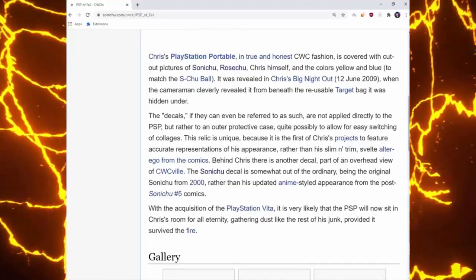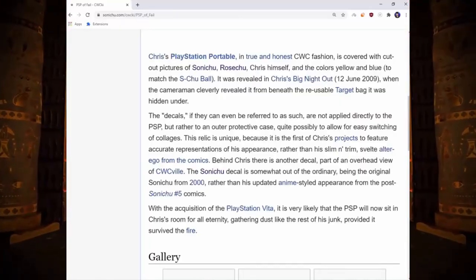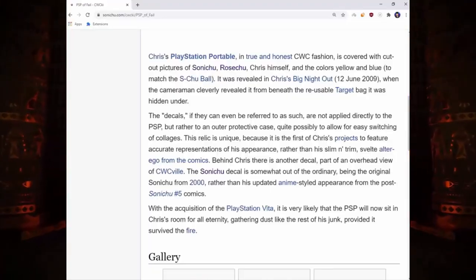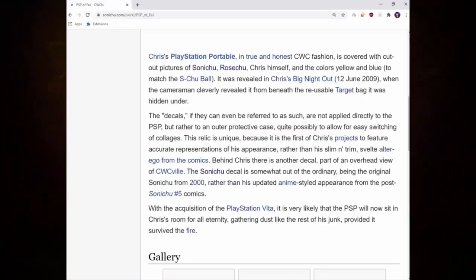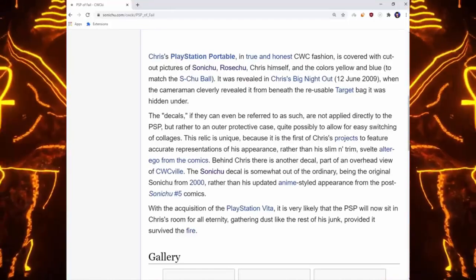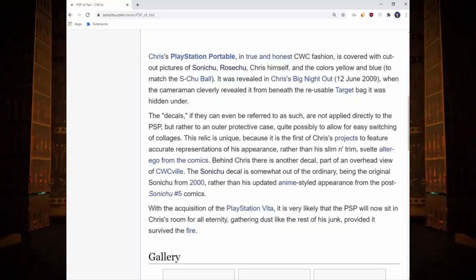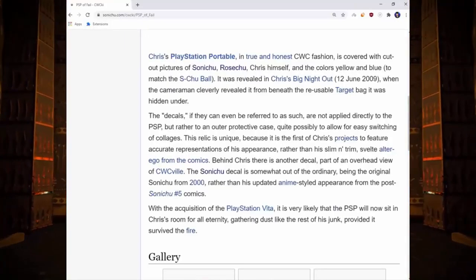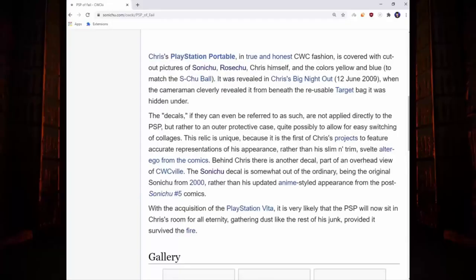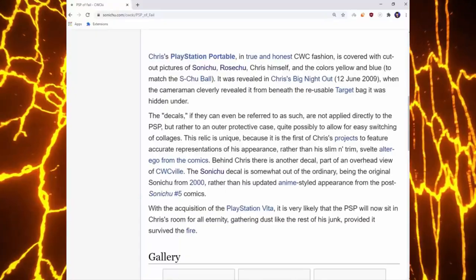Behind Chris there is another decal, part of an overhead view of Quickville. The Sonichu decal is somewhat out of the ordinary, being the original Sonichu from 2000 rather than his updated anime style appearance from the post Sonichu 5 comics, which in case you guys didn't know, because Chris Chan was obsessing over Megan, he decided to make all the characters get redesigns, and that's when Chris really slimmed up. Before, the characters looked fat, cartoony, and goofy, but after that they looked really generic, terrible, and knockoff anime-ish, which is what a lot of cartoons actually looked like at the time, so it's not too bad of a thing, but Chris Chan did it, so yeah, it's pretty bad.